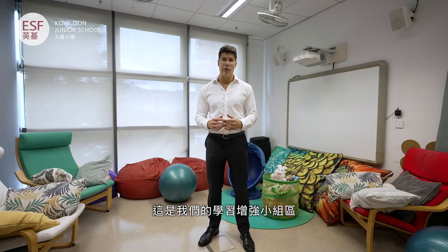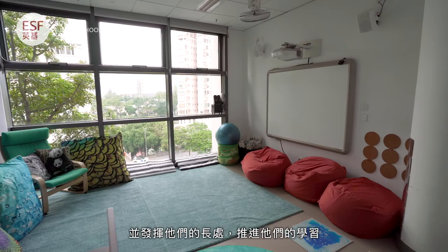Here at KJS, we understand the importance of flexible spaces to meet the diverse learning needs of our students. This is our learning enhancement team area, where we have a skilled team that help our students to identify and use their strengths to move forwards in their learning.